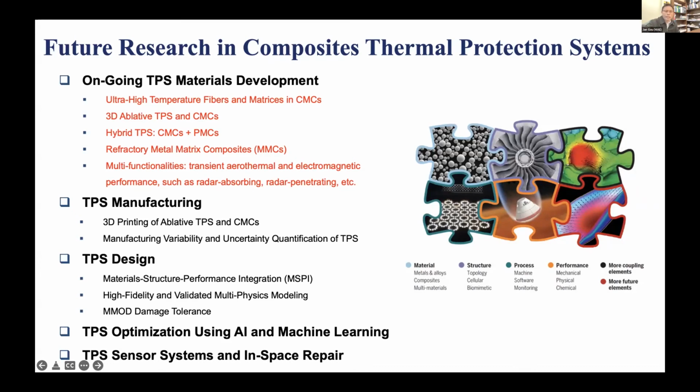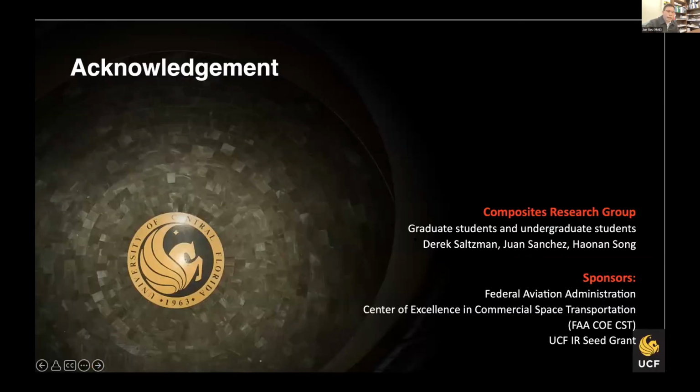So there are also some suggestions under this topic. And this is my last slide. I have very limited time. These students are working in my composites group on the project, and we got support from the FAA. Recently, we also received the UCF IR seed grant, working with Subis and also Artem from the Nanostructured Center.